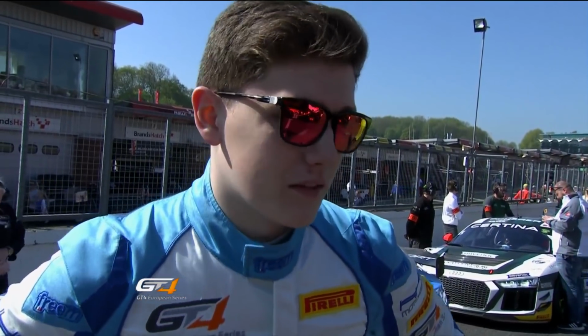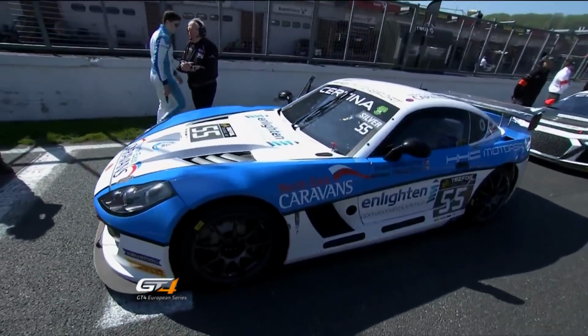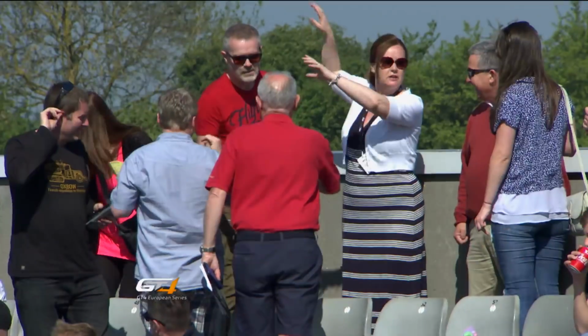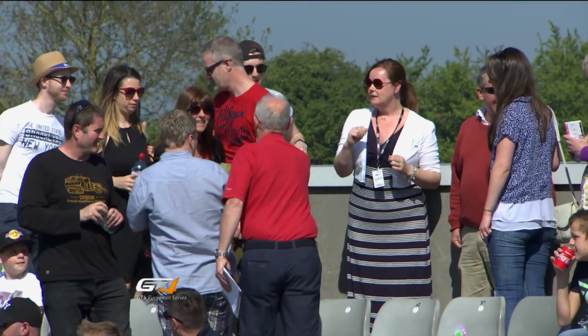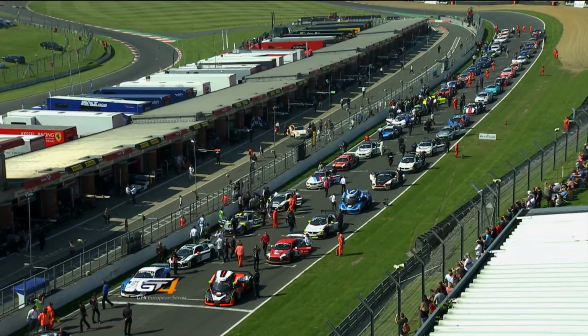Good luck, thanks. So the car, as Dakota says, it's heavier, 35 kilos, and the ride height up by 10 millimetres. So what we don't yet know, because there's no warm-up for these cars, is how that will affect life. But about to be the pioneer is Stuart Middleton. Will Tregurtha on pole position for his session as well, so they did a great job yesterday. They are the reigning British GT4 champions and know the circuit. HHC knows exactly what it's doing as well in terms of car setup.